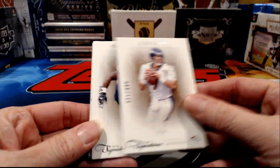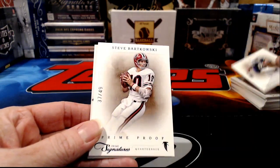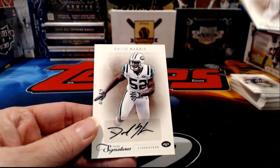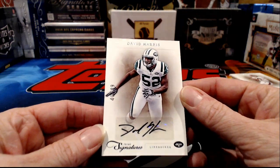John Elway to 499 for the Broncos. Mike Tolbert to 499 for the Chargers. Steve Bartkowski to 49 for the Falcons. Our hit here is David Harris to 49 for the Jets.